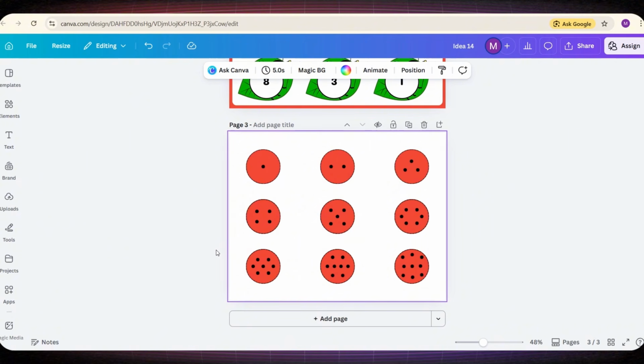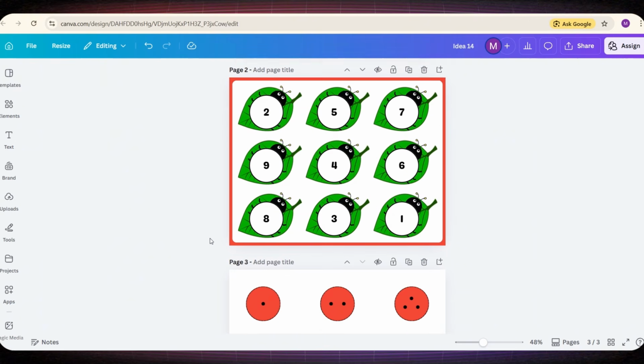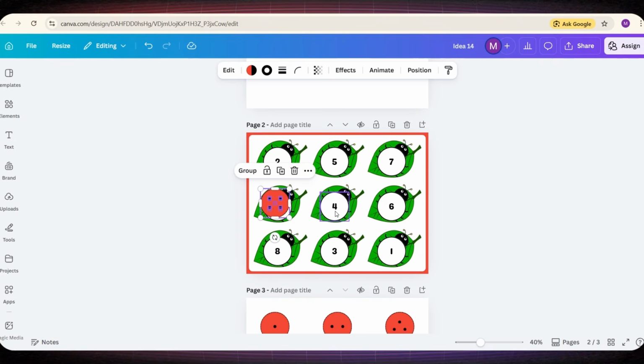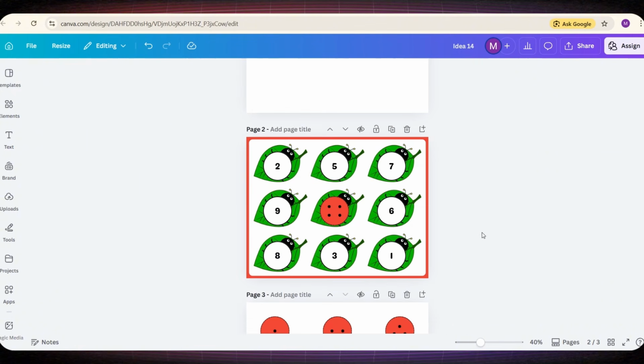For example, the child will go to the second page, cut out one of the circles, let's say the one with 4 dots, then go back to the first page and search for the ladybug with the number 4, and stick the red circle with 4 dots onto it. And just like that, the child learns numbers, how to match them, and how to count in a very easy and fun way. And the final look of the first page is actually beautiful.